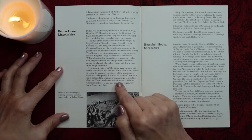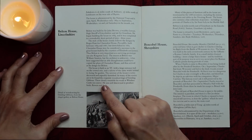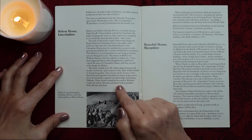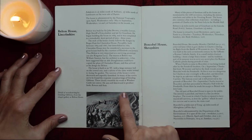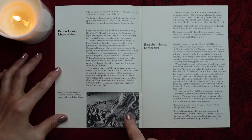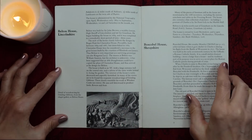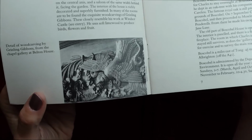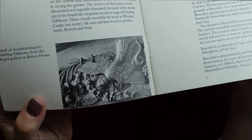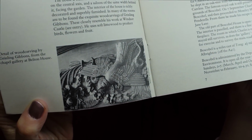They closely resemble his work at Windsor Castle. He uses soft lime wood to produce birds, flowers and fruit, and you can see in this picture a detail of wood carving. Let me show you a bit closer. This is from the chapel gallery.